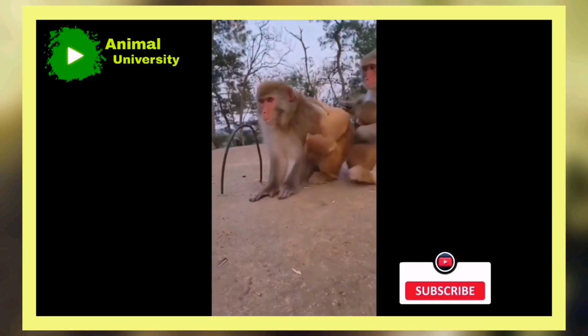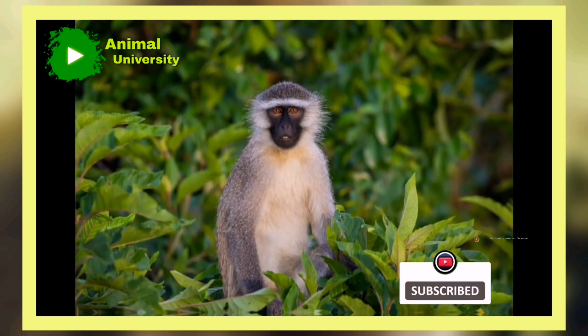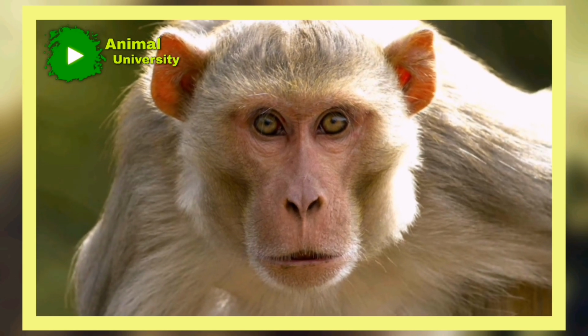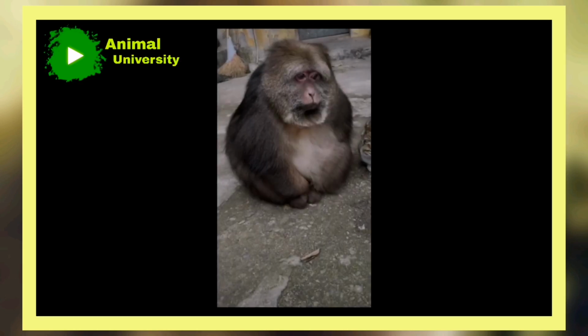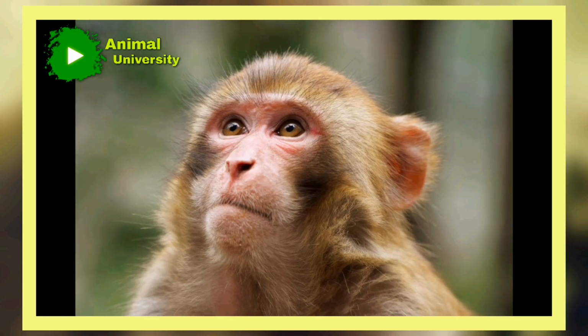Monkey. Monkey, in general, any of nearly 200 species of tailed primate, with the exception of lemurs, tarsiers, and lorises. The presence of a tail, even if only a tiny nub, along with their narrow-chested bodies and other features of the skeleton, distinguishes monkeys from apes.